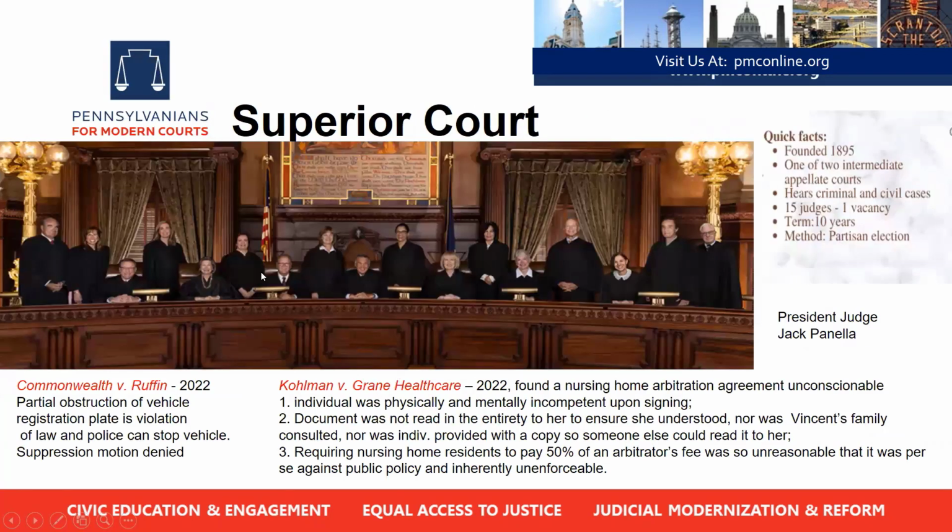Our Superior Court is also an appellate court. It is one of the busiest courts in the country. Pennsylvania has this claim to fame, I will say. All appeals automatically go from the Court of Common Pleas to the Superior Court. They do not have the discretion that the Supreme Court has to decide whether to take a case or not. And that is why they are one of the busiest courts.